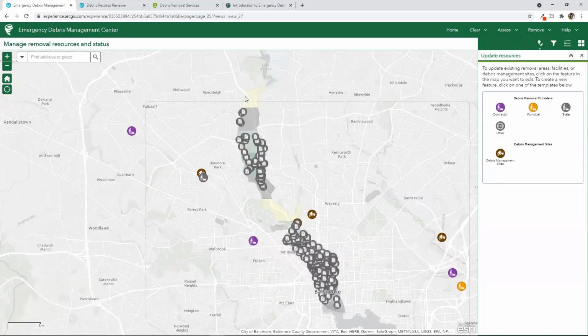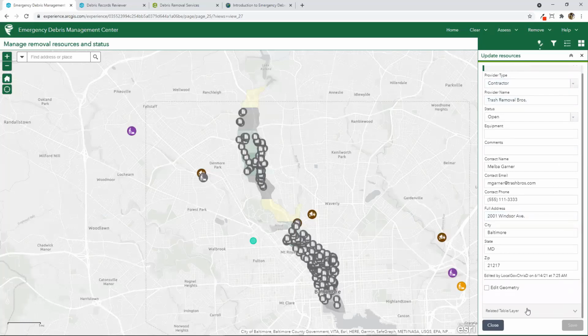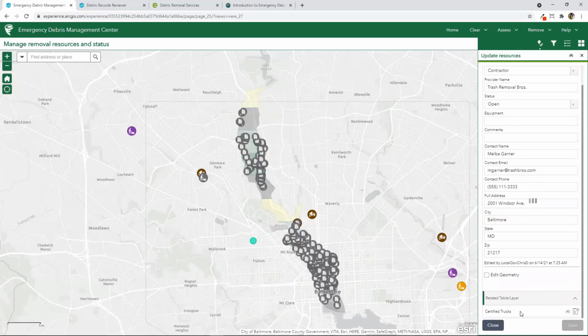And so what does working that area mean? Well, they are going to go back and forth down every single street, picking up every debris pile on the right of way, and then bringing them to a debris management site. But before they can do that, all of the contractors or municipal trucks have to be certified. And that means they need to be assessed, and then they need to be measured so that we can document the exact capacity of every single truck that's going to be involved in the removal process. And you'll notice when I click on the debris removal provider, if I scroll down to the bottom, you'll see a related table that says certified trucks.